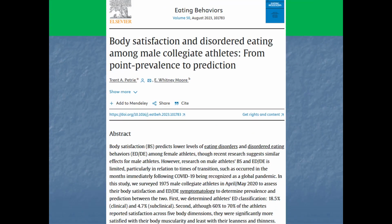Okay, how about this one? Pause and try. So this one isn't a laboratory study. Instead, they mentioned doing a survey of 1,975 male athletes to ask about disordered eating, but that means they collected new data. Even if it's just correlational data, they collected data. That is clearly an empirical article.